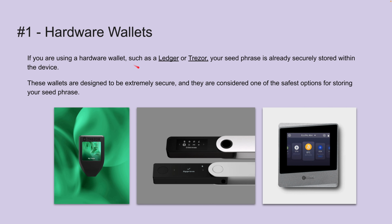If you are using a hardware wallet such as the Ledger, which would be the middle picture, the Trezor, which is the one on the left, or the Ellipal, which is on the right, the device itself is going to be a great level of security. So in fact, what you could do is buy 2 of the devices, put your private keys in both of them, and then put them in separate areas. And that's even better than a paper wallet.